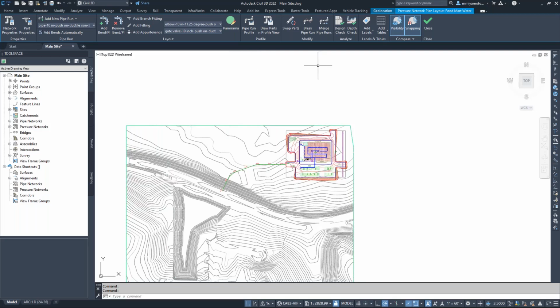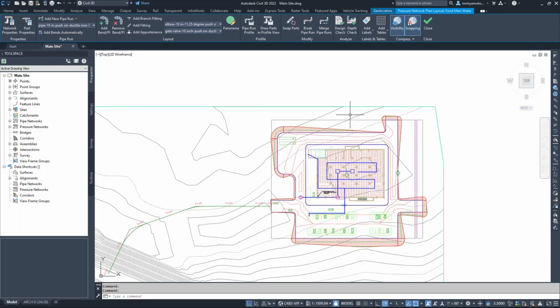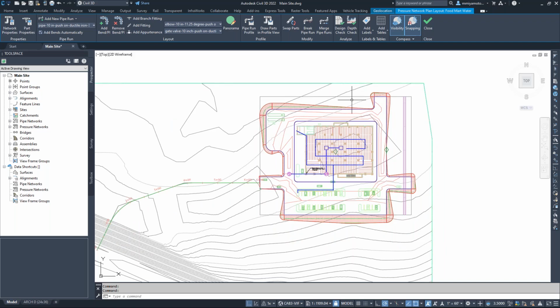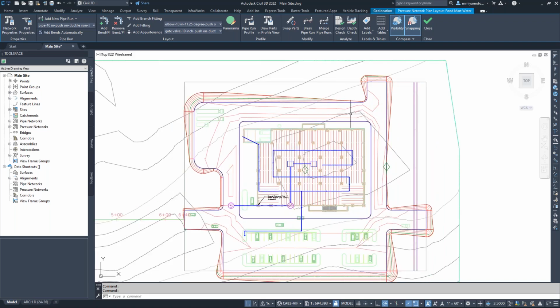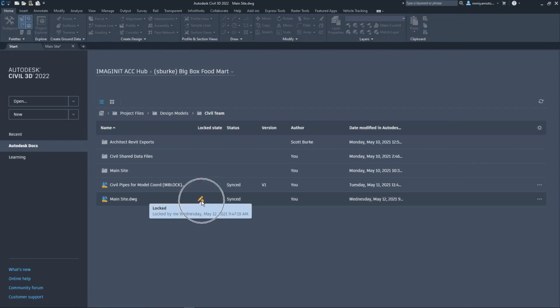So let's take a look at Civil 3D here. I have a drawing called Main Site, which is part of our project that Scott has been discussing earlier. Now I've got this open via our cloud Autodesk Docs hub. So when I take a look at the Start menu, I'll be able to notice that in Autodesk Docs, I've got a lock icon indicating that the file is in use. It's letting me know who opened that file and when that file was being accessed.